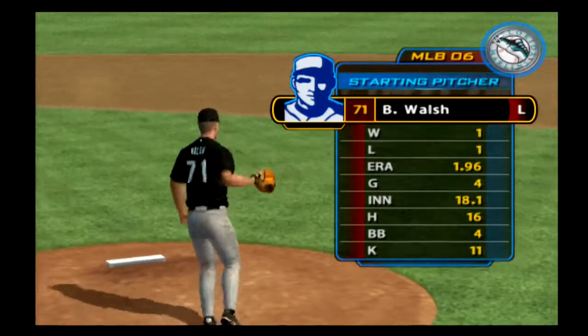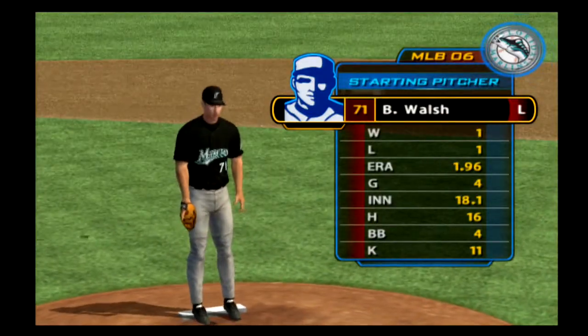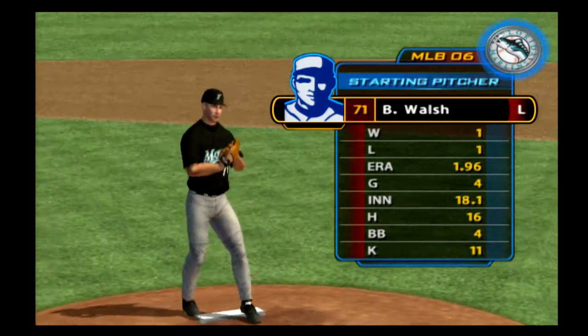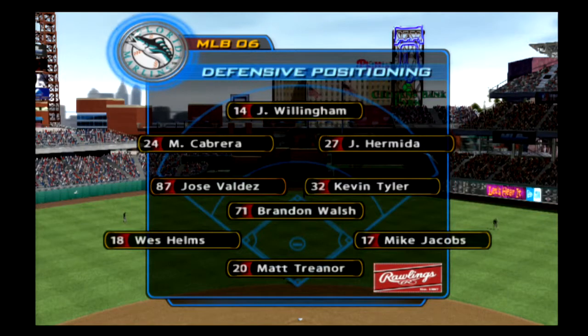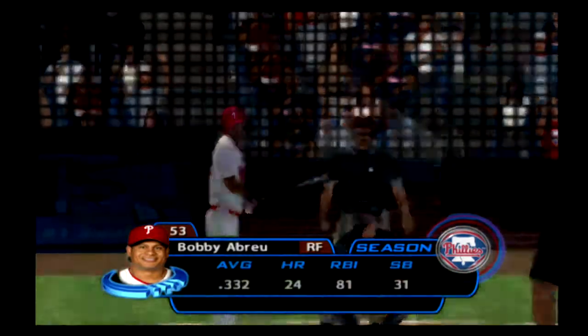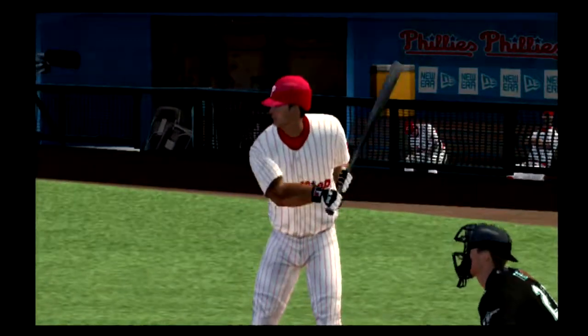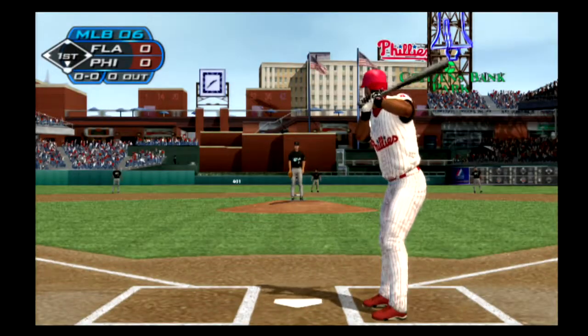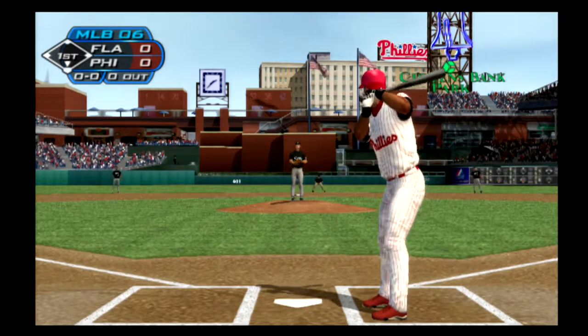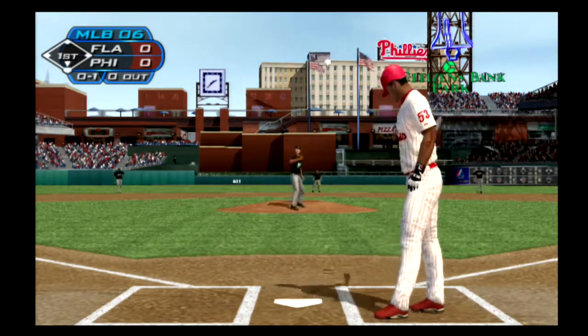Here's a guy that's got enough stuff to get by, but a key is going to be how well he mixes his pitches, and more importantly, his pitch speeds. Once guys lock on, things can get ugly out there. And in the field, the Marlins will align themselves as such. Bobby Abreu will step in now to lead things off in the home half of the first. Right fielder, Bobby Abreu. And that's on the outside corner for a strike.